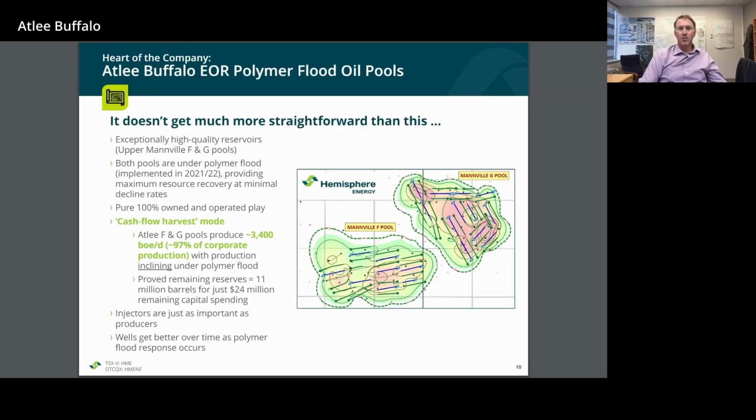So now let's talk about the asset itself. I won't go into crazy details on the geology or anything like that, but this map really shows the 2 pools we've been developing over the last number of years.